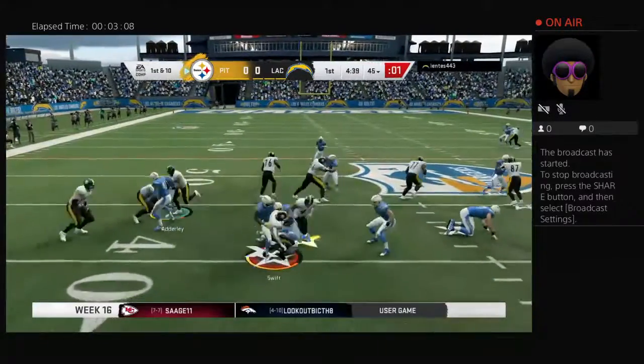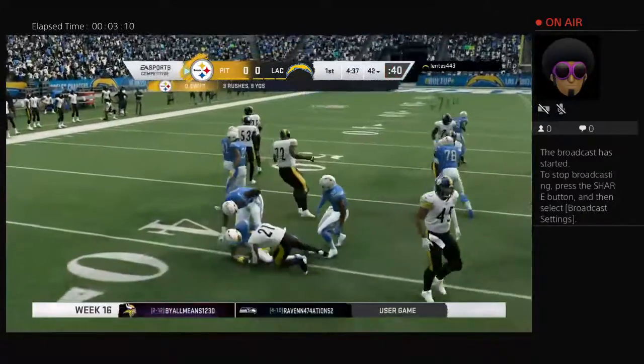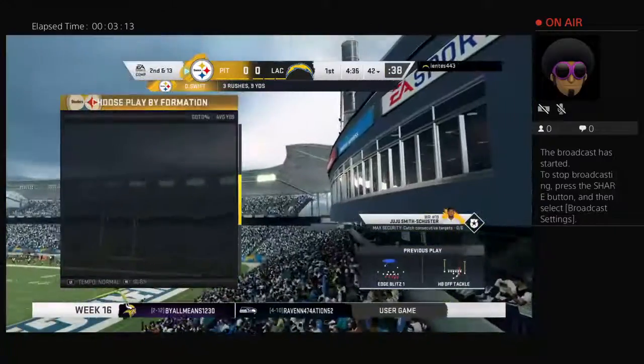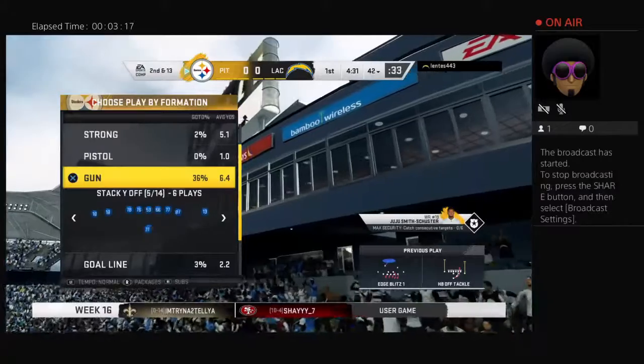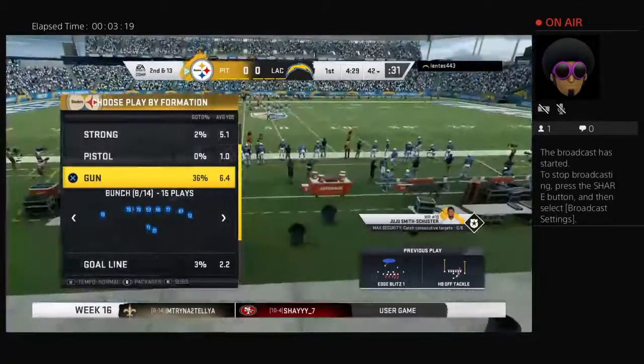On 1st down, Swift. And this one's going to go the wrong way. Losing yardage back at the 42. Call it a full 3 yards in the wrong direction there. Brings up 2nd down.